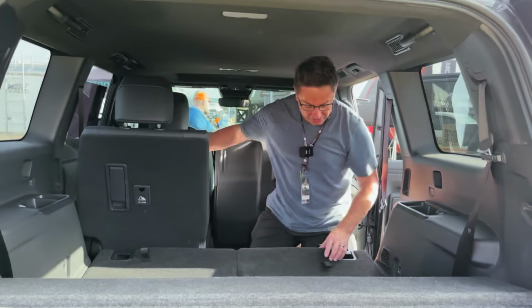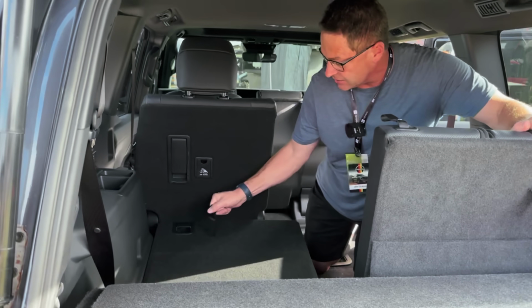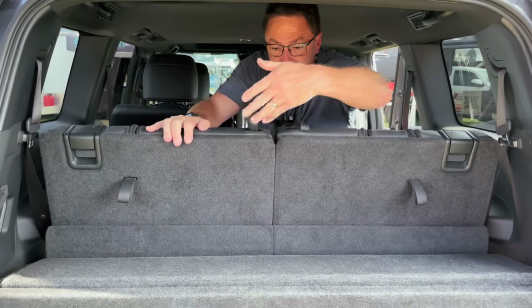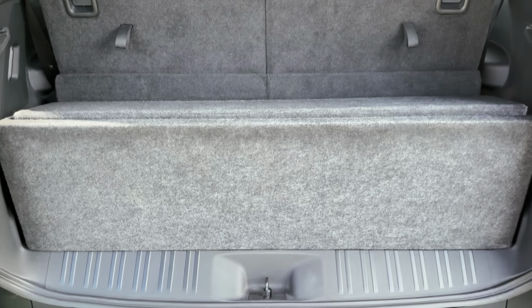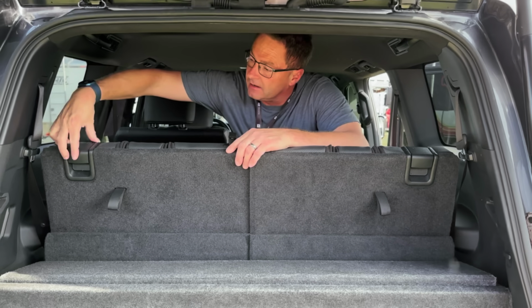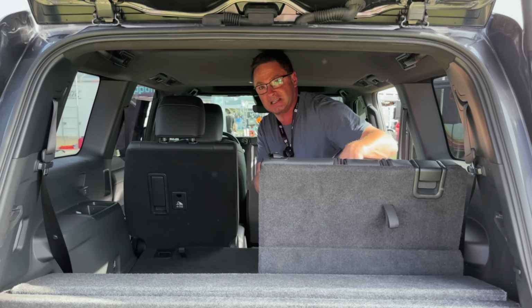What I do notice, though, is we've got 3 rows of seating here. Not all of the GXs are going to have 3 rows of seats, so this will be our storage room behind here, but this will not be here. Then you can just kind of stack up. You can customize it like that, and then you can put your luggage here. Maybe somebody could sit back here.